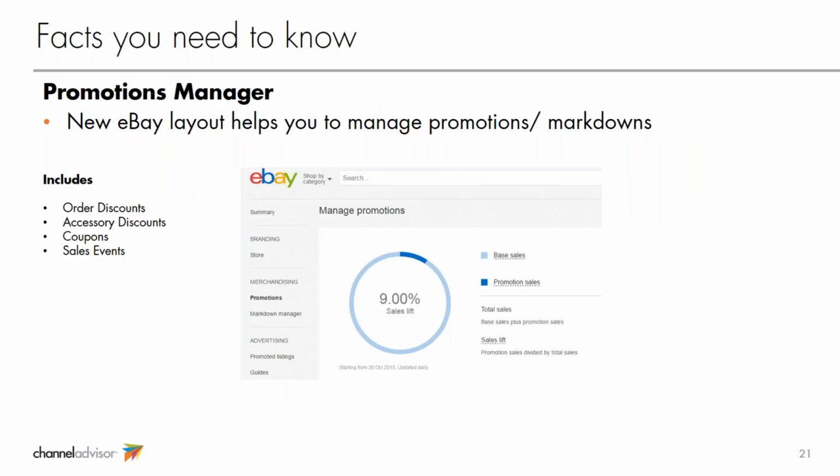Promotions Manager as well. So you may have noticed, if you've used it in the past, that the dashboard has changed over the past few months. eBay have made it a little bit easier to use now, and the dashboard is fantastic in showing you the performance of your promotions. There are different promotions available to use. You can see here on this image that promotions is actually classed as a different tool to Markdown Manager.